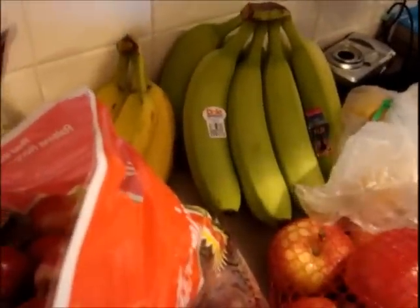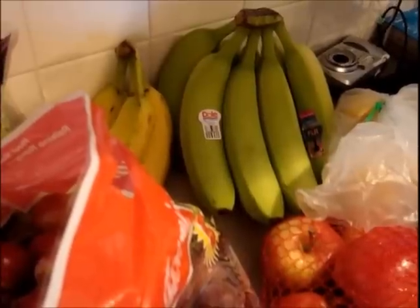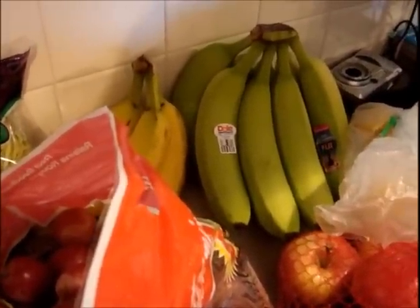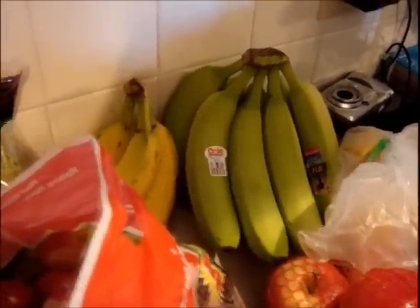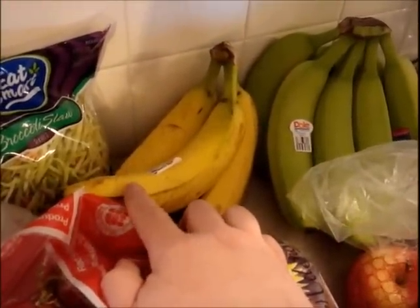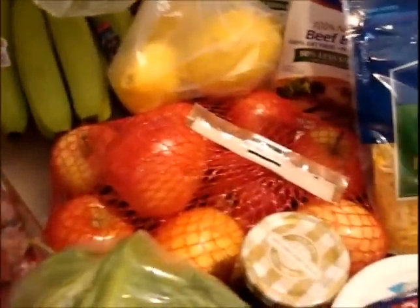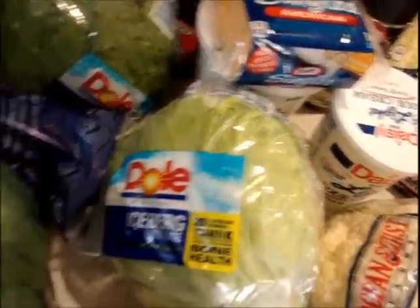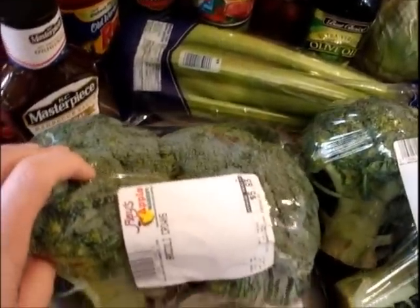Bananas back here, and look how green these are. They were 38 cents a pound, and I think it was because they were so green. That was the whole selection, these green bananas, and then I found these here, the small bunch that were a little bit riper, so I grabbed those too. I got some lemons, apples, 2 heads of lettuce. I don't know if I went over the broccoli yet. That's going to be a broccoli salad that I'm going to make.